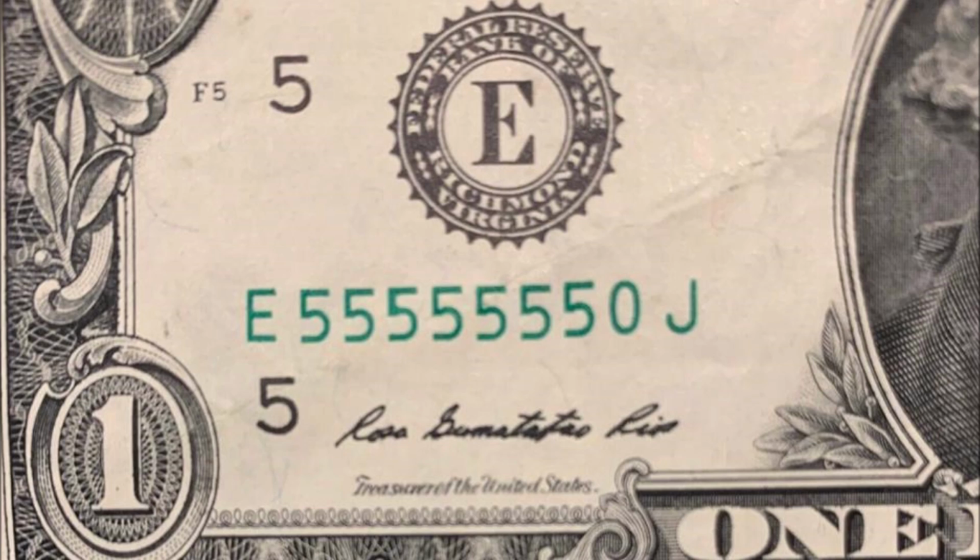Now there's repeaters where just a few digits are repeated, and then there's a fancy serial number known as a super repeater, such as the one in this picture, where it has a ton of the same digit, but is not to be mistaken with a block repeater, which is something we'll talk about in a moment. These can command a value over face value and be worth upwards of a couple $100s for a repeater note, so definitely check your currency in your pocket for that.